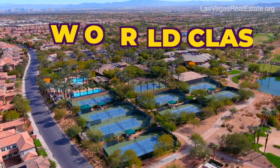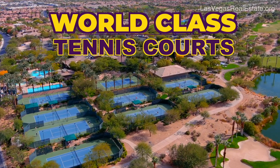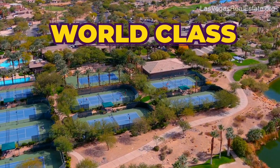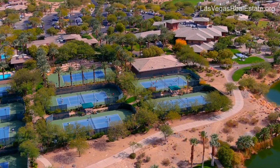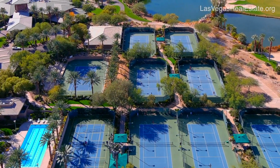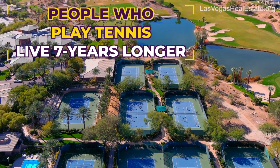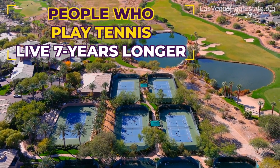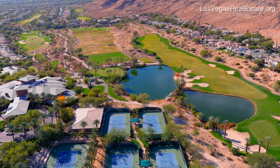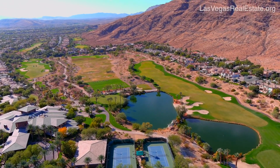Obviously, it's known for its world-class tennis. People come here to play tennis, and it actually has one of the top tennis groups, the people who get together and play tennis. The people who practice and play tennis here normally win the local championships and sometimes regional. They actually travel out of state to compete. That's how good the people get playing tennis here at the Red Rock Country Club.